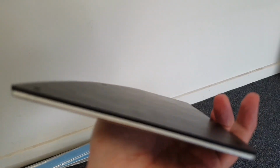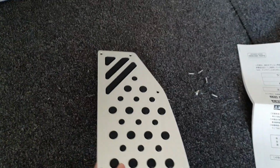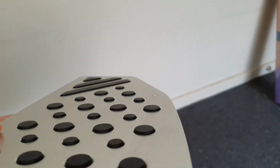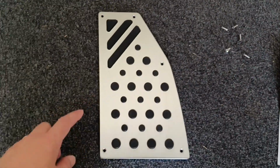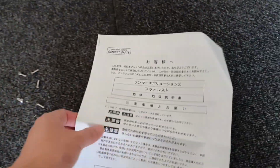And then on the back, it's got this rubber backing, which is glued and pressed in through this metal. As you can see, it's got those rubbers that come through for the grip. Now it's got these screws. So there's 5 screws there. 1, 2, 3, 4, 5 holes in the pedal.